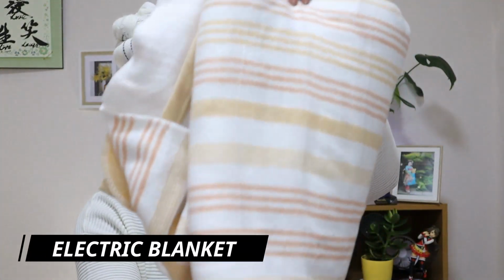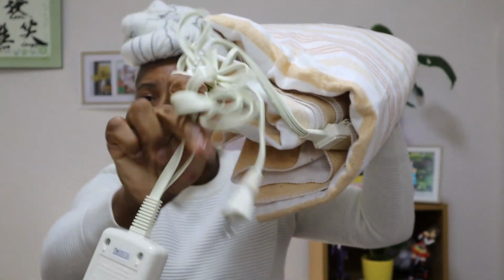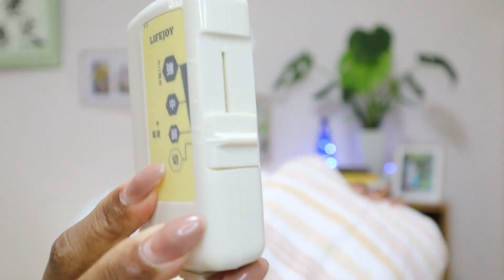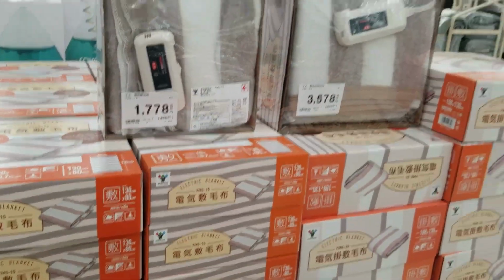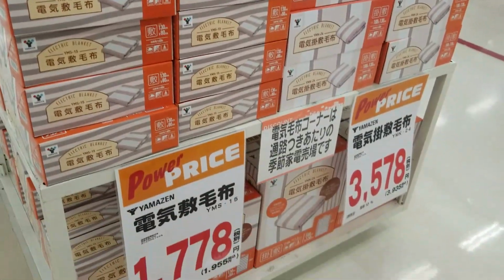And talking about getting your bed warm, you can also purchase an electric blanket, right? This is an electric blanket that you plug in and put on your bed to make it warm, and it has different settings. And make sure you guys are careful with these things because they can make you overheat.